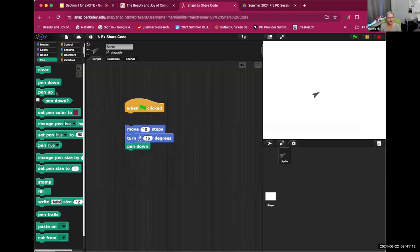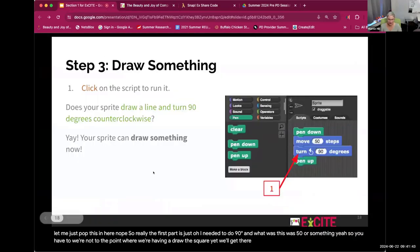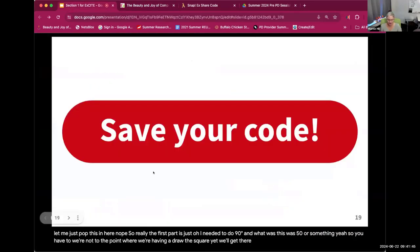We had, let me just pin this up here. So really the first part is just, oh, I needed to do 90 degrees. And what was this? 50 or something? 50. Yeah. So we're not to the point where we're having it draw the square yet. We'll get there. All right. There we go. Save that code.